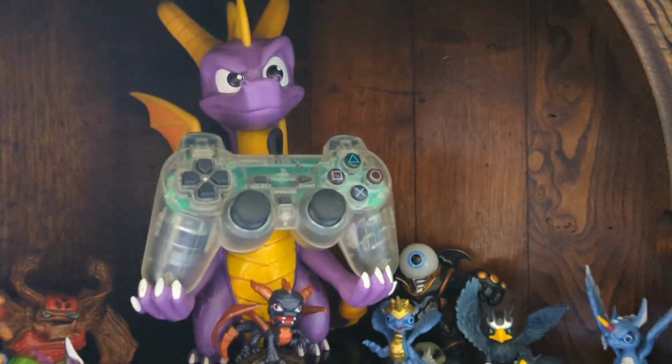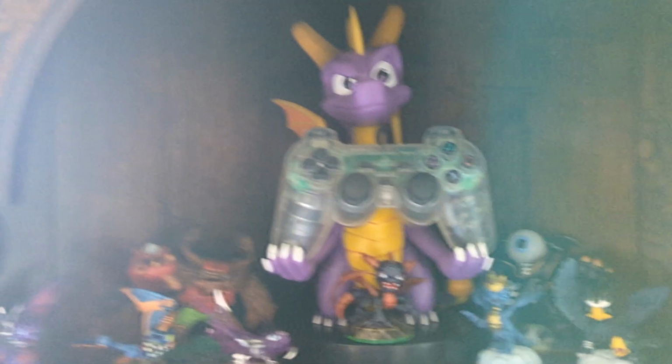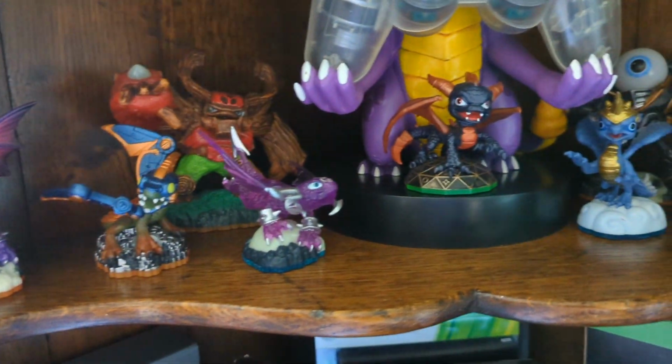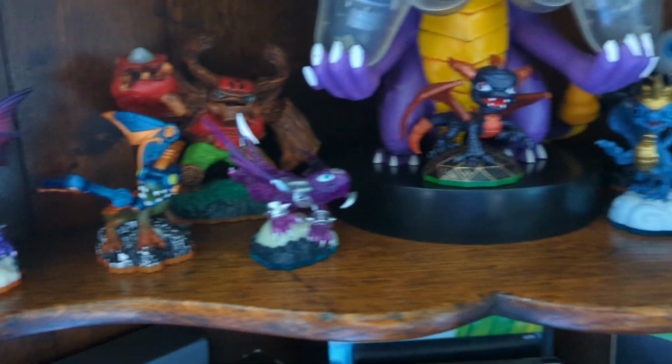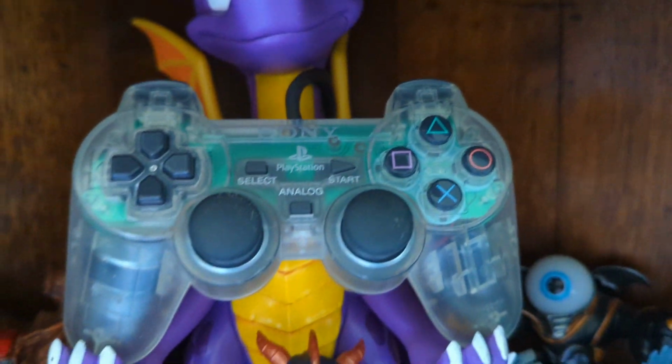I enjoy Spyro, and I'm a big fan, but I've got a lot of Spyro stuff. It don't blow me away. I think it's a really fun game, but I was able to build this little shrine just with all the Skylanders basically. So that's Spyro, and these are all the different, basically, I got all the dragons and put them together. Cinder. This is Cinder. That's from one of the Spyro games as well. And he's holding another PlayStation controller, just a clear one.